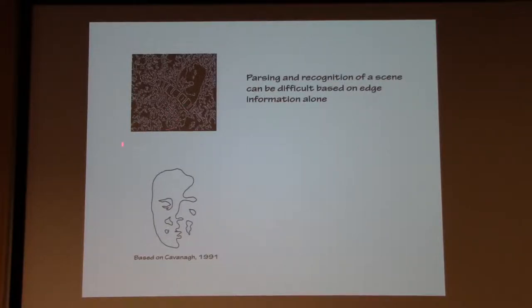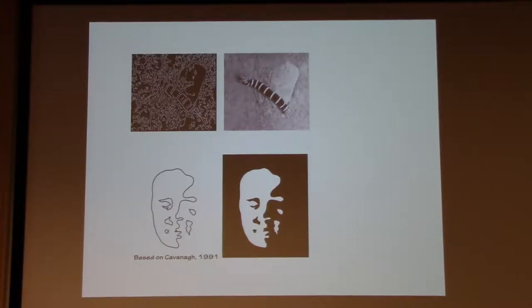So basically, I took an image of something. I don't know if any of you can recognize what this is, but I passed it through a Canny edge detector, and I'm just showing you the edge information. And it's very hard to figure out what this is. And similarly, this is a Mooney image, and I'm just drawing the contrast boundaries over here. If I give you the full image, it's very easy to see what it is. But with edge information alone, it becomes very hard to see what the image is.